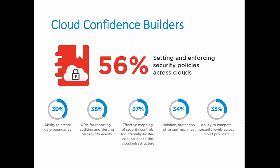Thanks. That's good advice. Thanks, Alvaro. Now, let's open this up to the entire panel. Basically, the question is, what are your key takeaways for building cloud confidence? What actionable advice would you give our audience? And Rich, do you want to kick it off, perhaps?